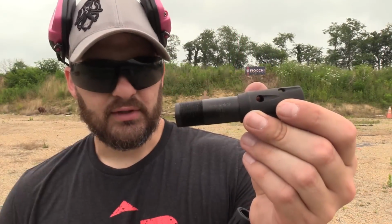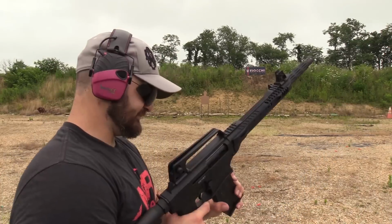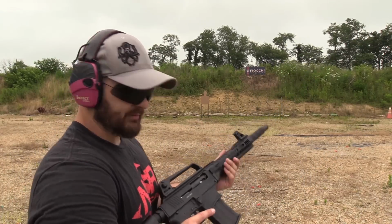So unlike some shotguns out there, this does have chokes. The other ones are much smaller than this. So we're just gonna thread that in there and we're gonna pattern it. I've got a piece of cardboard right there, 25 yards away. We're just gonna pattern it, see how she does, and then I can tack this gun out for running guns. Cheap Walmart ammo, here we go.